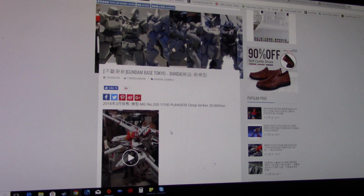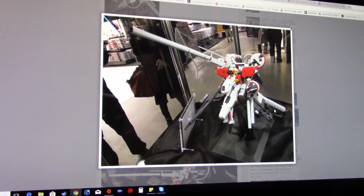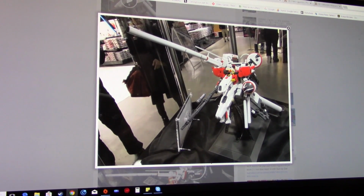Now, within the past 24 hours, we've already known that the Deep Striker was coming out, and I have to say, this picture shows an amazing look to it. Some people have already done their reviews of how big this kit is, and it's an amazing looking kit to begin with. If you want to pre-order it, HobbyLink Japan has it on pre-order for, I believe, 1,700 yen, so that's around $150.